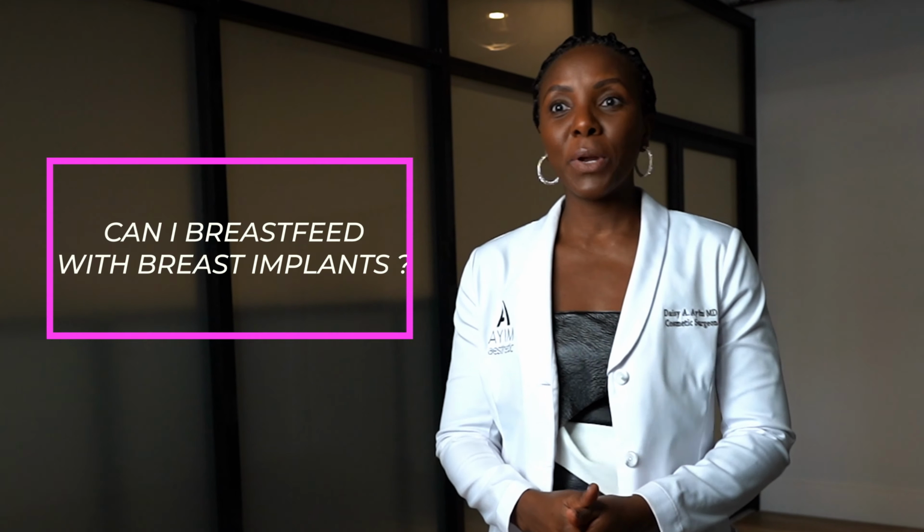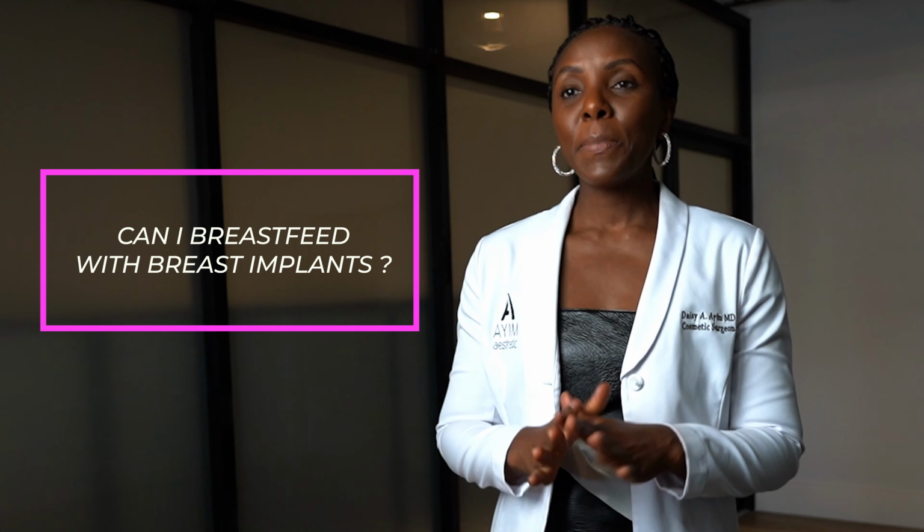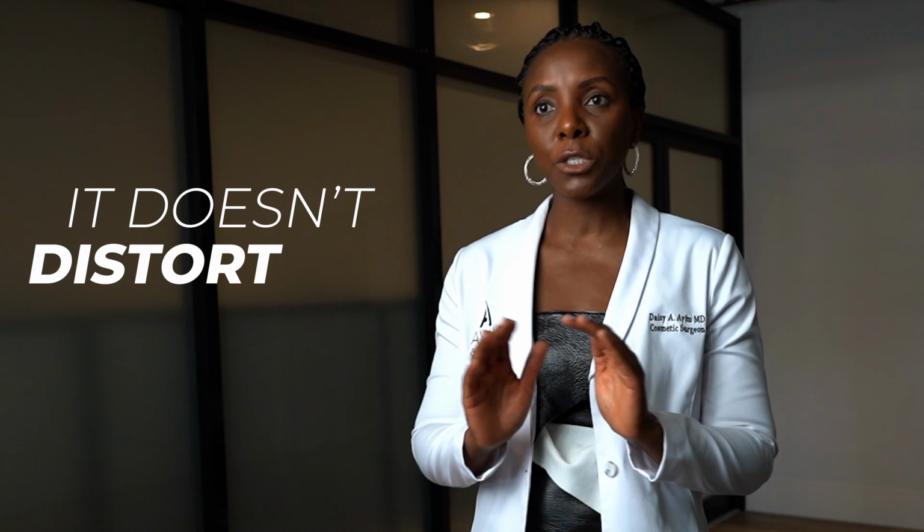Can you breastfeed with breast implants? Yes, you can. Because of how the breast implant is inserted into the breast tissue, it doesn't distort the breast duct. So breast milk can still form, you can still breastfeed, you can have a mammogram after a breast implant, and it doesn't alter any of that.